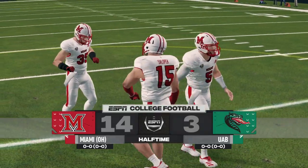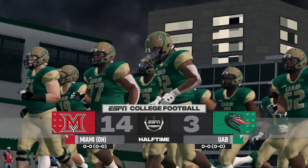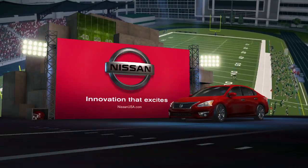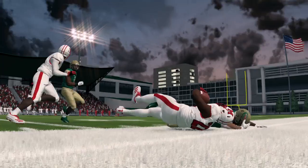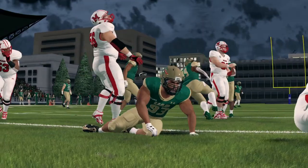We've reached halftime, and I don't think too many people were expecting this. The RedHawks in front by 11. Hi, everybody. Glad to have you with us on the EA Sports NCAA Football 14 Halftime Show presented by Nissan. Innovation that excites. Keith Davis, David Pollack here in the studio as always to lend a little perspective to what just went down in the first 30 minutes.